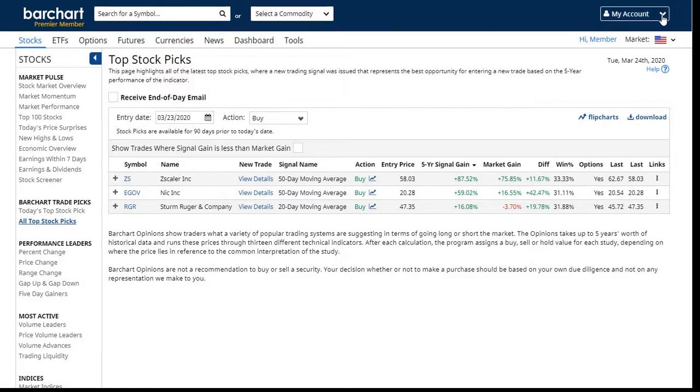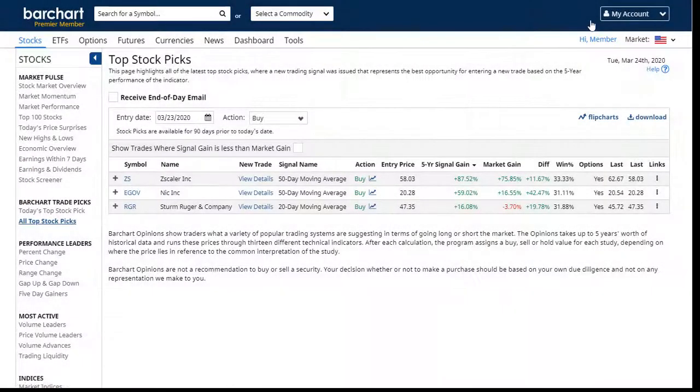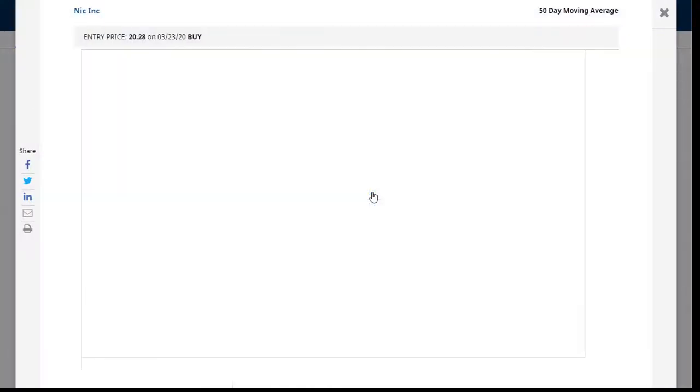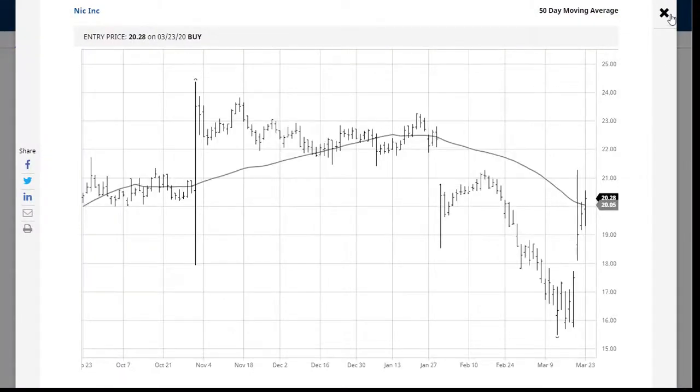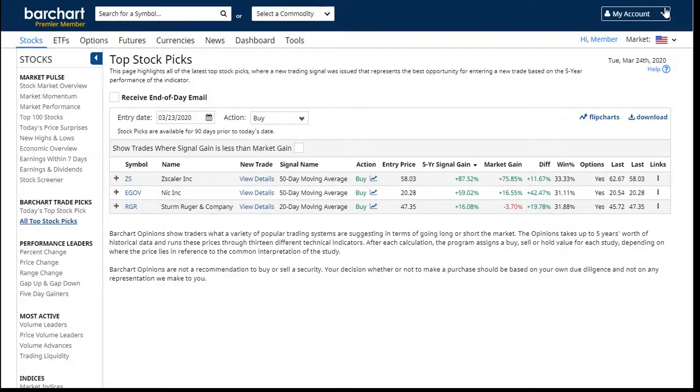You're going to see a chart icon right next to the buy-sell action column. This will open just the chart for you to review. It shows you the trading strategy and the signal at the entry point of the trade. Back on the page, we will show you the 5-year signal gain versus the 5-year market gain and a win percent. For those interested in writing an options trade based on the top stock picks information, we'll also tell you whether or not there are options available for the symbol.